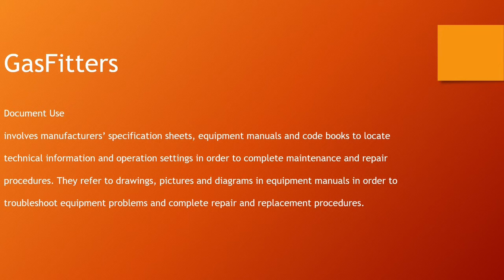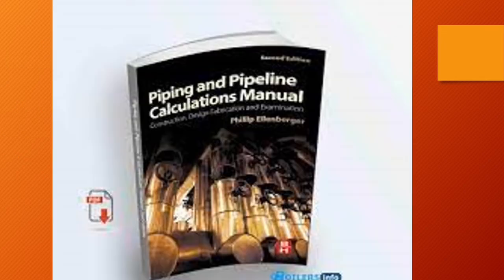Gas fitters' document use involves manufacturer's specification sheets, equipment manuals, and code books to locate technical information and operation settings in order to complete maintenance and repair procedures. They refer to drawings, pictures, and diagrams in equipment manuals in order to troubleshoot equipment problems and complete repairs and replacement procedures. Here's a manual that's part of the learning, but very important for needing information.